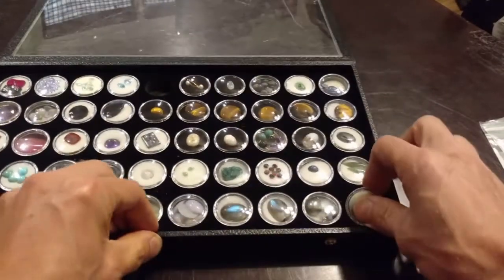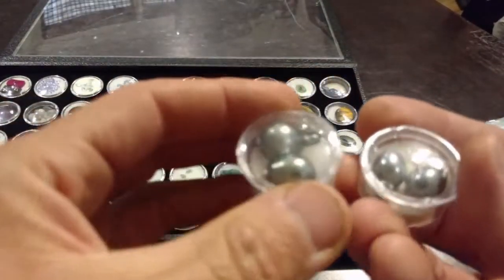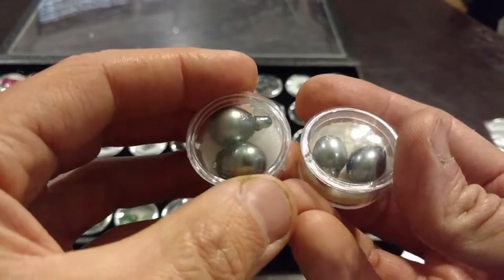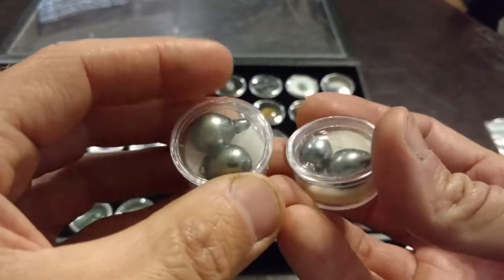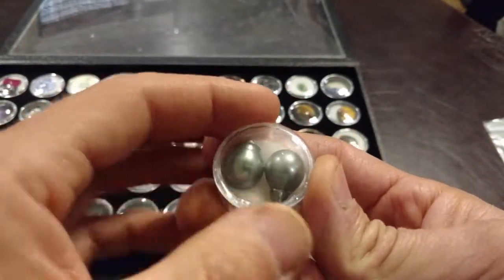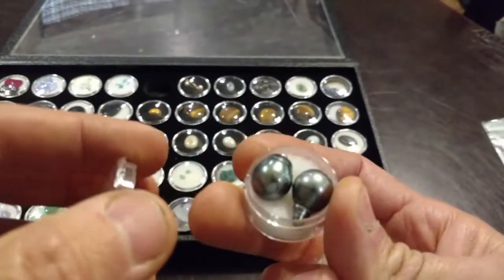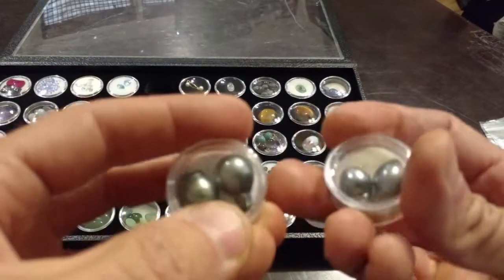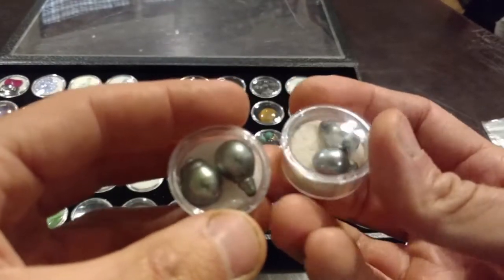There are also some really nice black Tahitian pearls here. These are Baroque pearls. Not broke, Baroque. Meaning that they are not round, but are kind of a fancy shape. And these are actually abnormally large for their size and would fetch a really nice price on the open market.